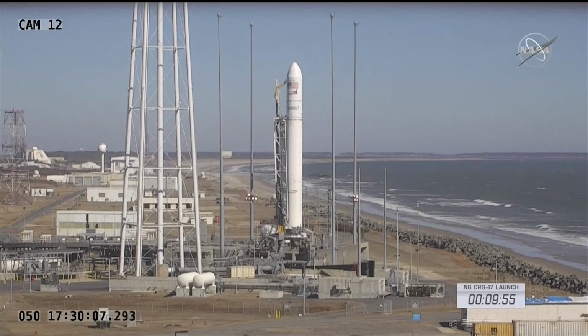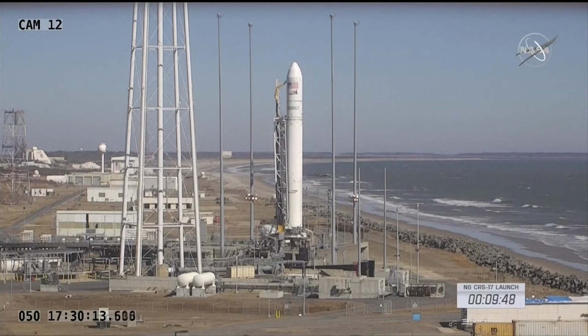LC MES 1, step 411, vacuum verified. Copy that, MES 1. We can check steps 410 and 411.